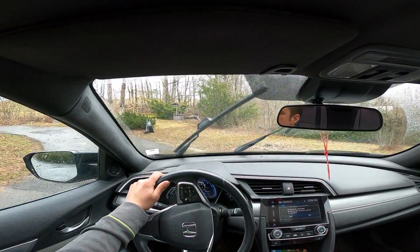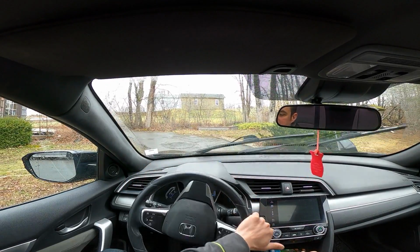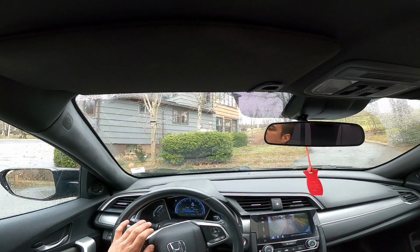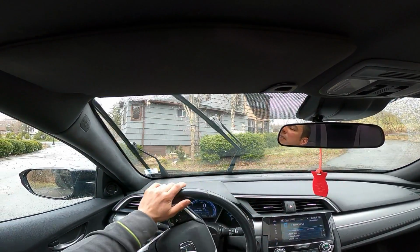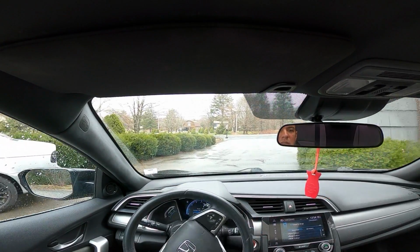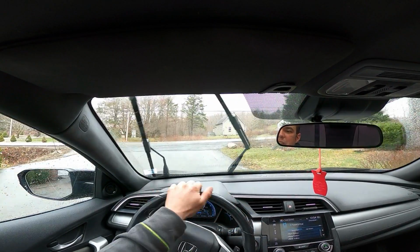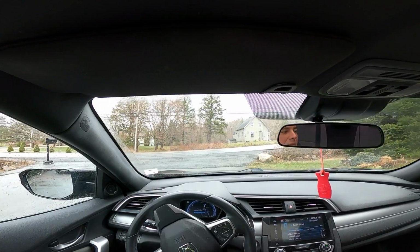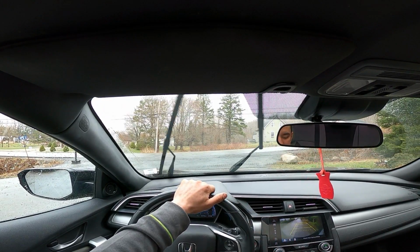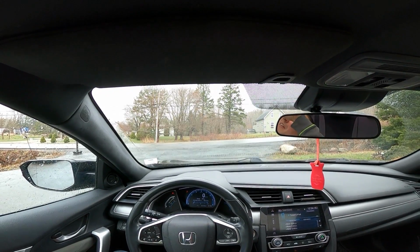So if you guys are thinking of buying one of these, even if you buy a used one, as you can see, I got a lot of kilometers on this, and it's still a great car. So I definitely can't point people away from buying one of these. If you're thinking about it, I'd probably say these might be one of the better options to go with.